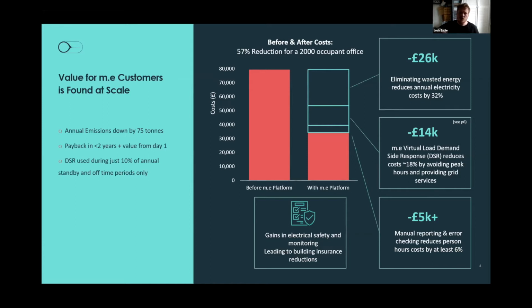The second thing we can do, which is what we call the ME virtual load, the other bastion of cost saving and revenue generating element of the ME system, is a DSR system, a demand side response system. For those of you that may not be aware, demand side response is balancing the UK grid by turning on and off large loads dynamically to help either increase how much energy we're using to match demand, or decrease, which is the more common variety.